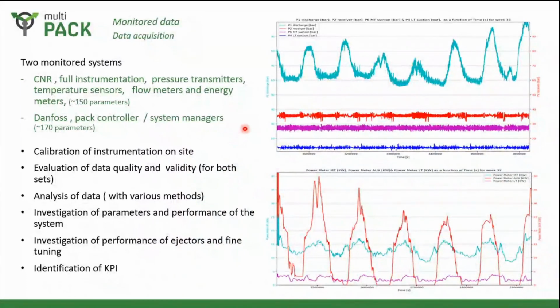We have two monitoring systems in each of the installations. One is the Danfoss one, via the pack controllers and system manager. And these utilize and record all the parameters that need to be recorded in order to control the system, in order for the controllers to work. And here we have about 170 parameters that are recorded every 2 minutes.